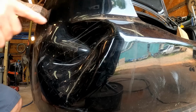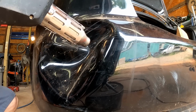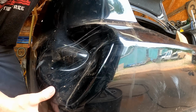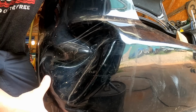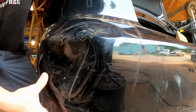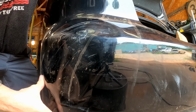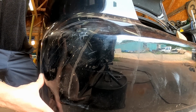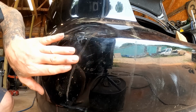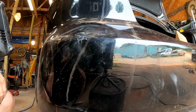All right, I'm gonna say that area needs a little more heat. That is in there and it's stout. All right, let's try this again. There we go, that's a little better. There we go, now it's coming out. All right, so we'll get a little more heat here and there, push out on those, let it cool for a second, and it should lock it in place.